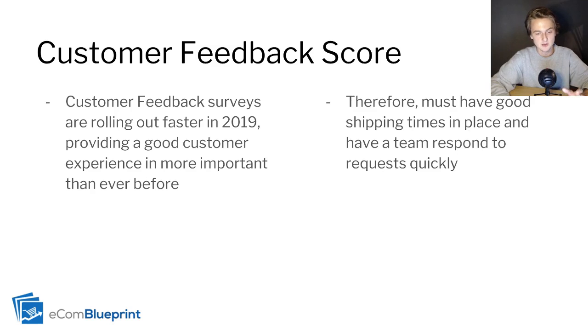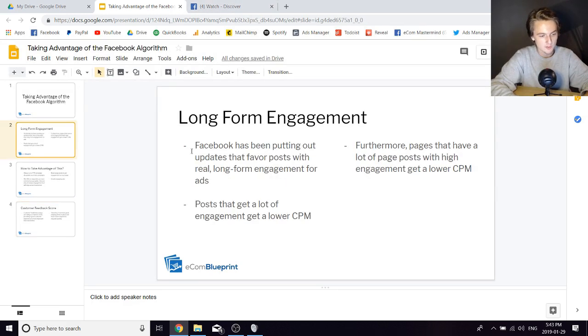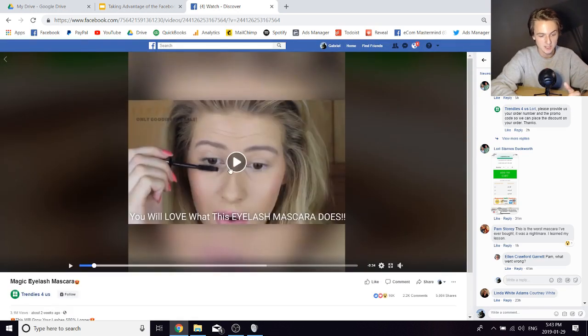And so those are the main things that you need to keep in mind to really take advantage of the Facebook algorithm in 2019 and beyond. And so I found an example of an ad that I wanted to show you that's really taking advantage of this long-form engagement bias, right? And so this is allowing them to scale like crazy because they have a ton of real engagement on their posts. So this is an ad for a mascara. It's basically this mascara that makes your lashes longer.